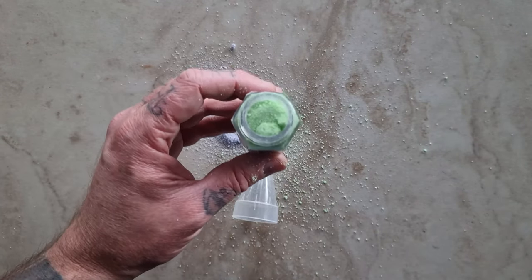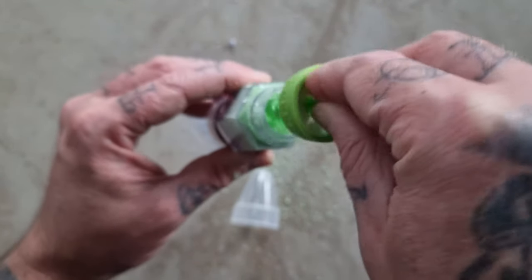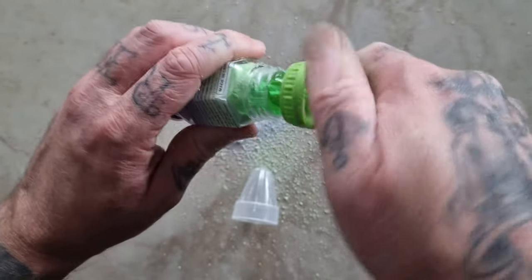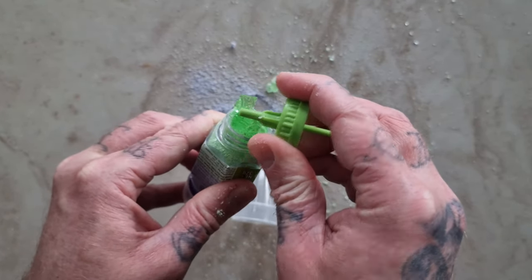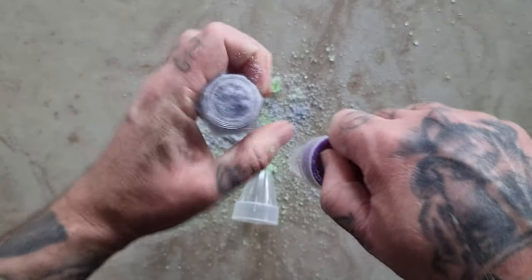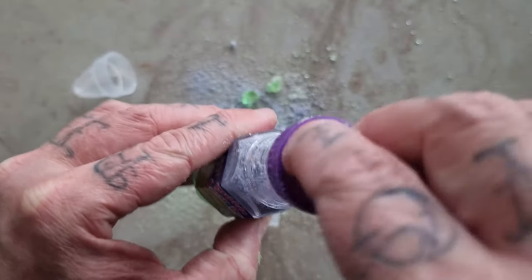Moisten it up a bit. And dip. Pretty good. I definitely prefer the grape one though. Not sure what I was trying to do here, but it didn't end well. Mental note to go a bit more gentle on this one. This one is amazing. Purple is definitely my favorite flavor profile.